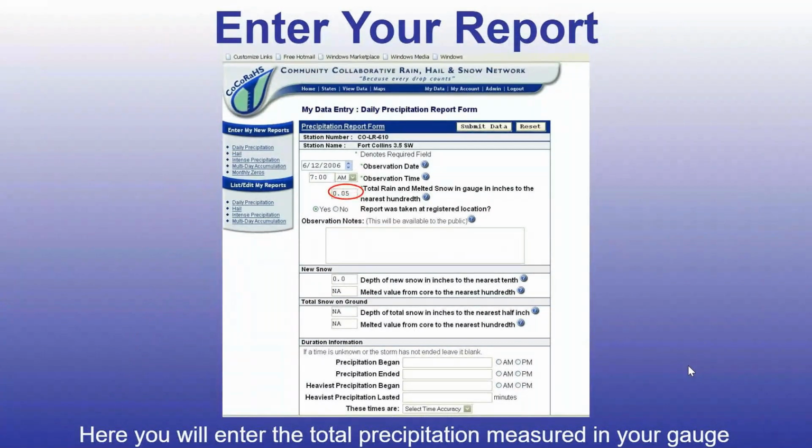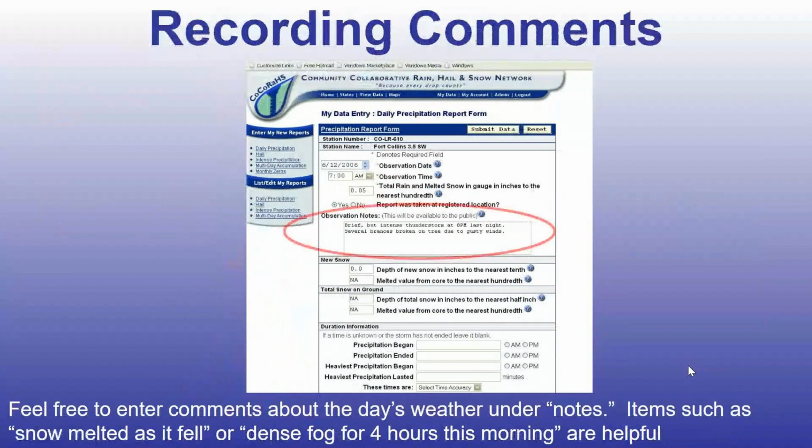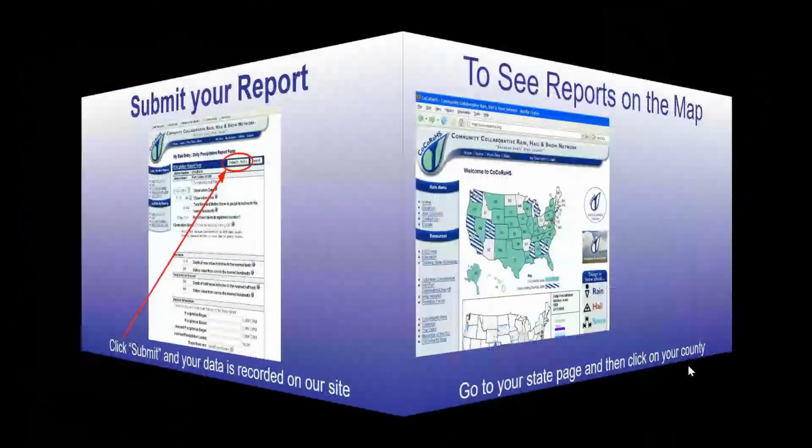And the key is to make sure you measure the nearest hundredth. Remember, 5/100ths is 5/100ths, not 5/10ths. And you can sometimes put a little extra note. In this case, they were talking about a thunderstorm where they measured 5/100ths, but they talked about that there were tree branches broken due to gusty winds. And then you submit it, and off it will go.